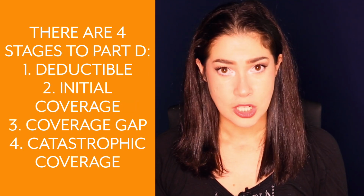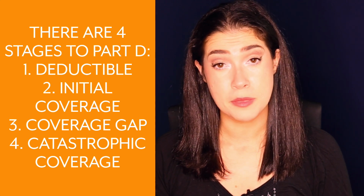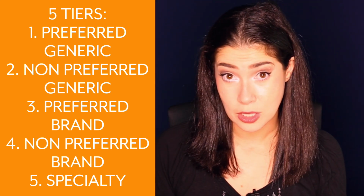You may have a deductible to meet, but once you've met that deductible, the price of your medication will be determined by the tier of the drug. However, for lower tier medications, those would be covered even prior to meeting the deductible.